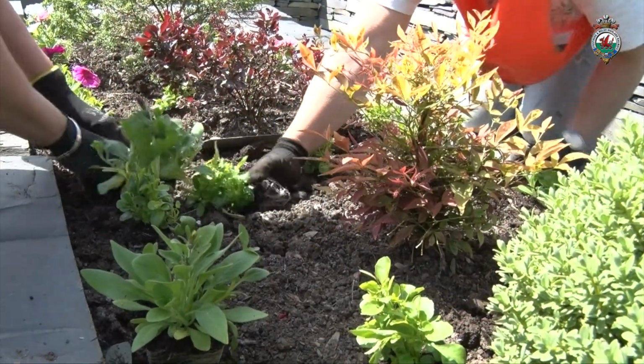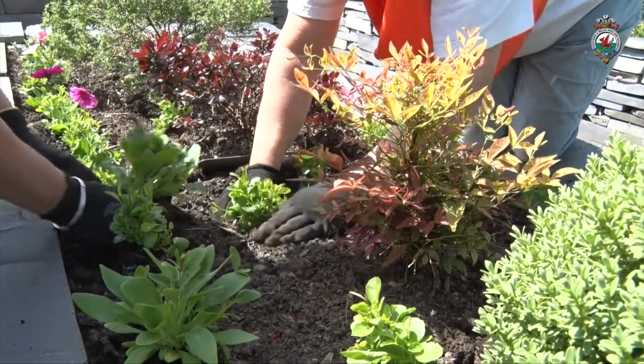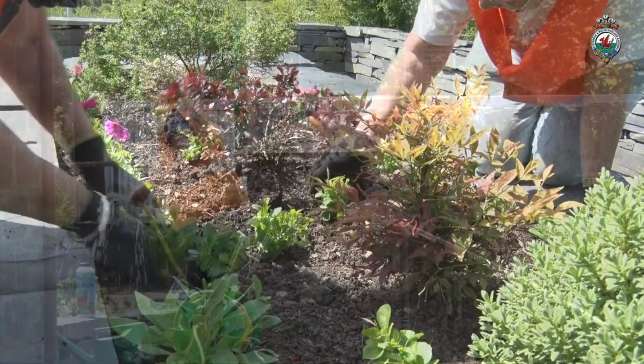Oh dear. So I must be hiding under these stones somewhere. Oh, I can put some slug pellets down. Oh, there's a snail there.